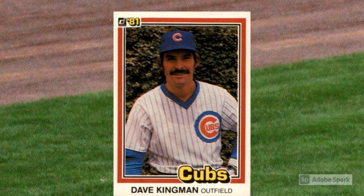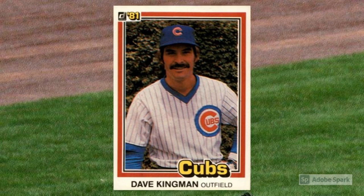To drive that point home, collectors spent that first summer of Kingman's Mets tenure pulling his 1981 Donruss card from fresh wax packs. Captured there in cardboard bliss for eternity was a smiling Kong, enveloped by the green ivory of his natural habitat. And this card also solves one of baseball's mysteries. We know what lives, or lived, in the Wrigley Field ivy. It's Kong himself.